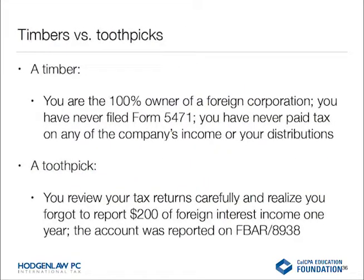Just to give a couple of examples of the difference between what's a big problem and what's a small problem. So a timber would be, let's say you're the 100% owner of a foreign corporation, and you've never filed Form 5471, and those of you who are familiar with this form know that if you're the 100% owner of a foreign corporation, you need to be filing this form every year. And if you fail to file this form, it's a $10,000 penalty every year that you fail to file it. And also on top of that, you've never paid any tax on any of the company's income or your distributions.